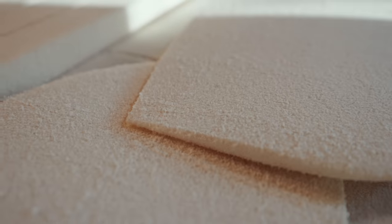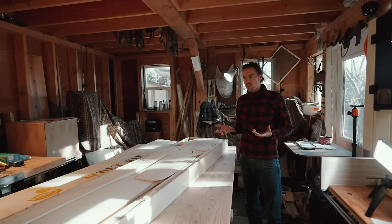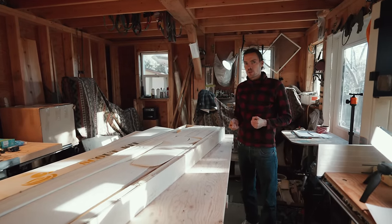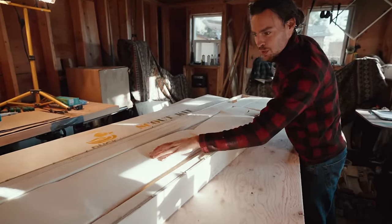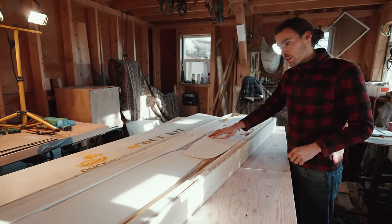It can be seen as flotation, but it's the biggest reason of why this dinghy is gonna be lighter than others. Now what we see here, this is the dagger board, of course. Mm-hmm. This is the kick-up rudder.